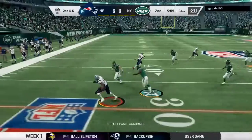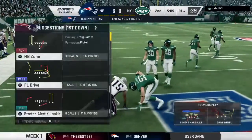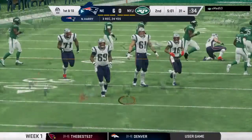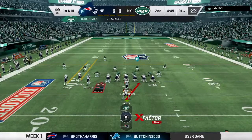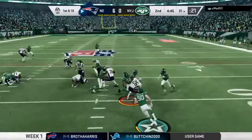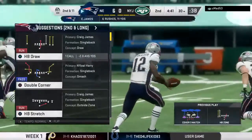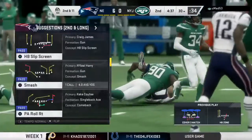Here's a quick hitch route, and the throw complete. And they'll take him down at the 31-yard line. 7 yards there and a first down. Line of scrimmage, the 31 now on 1st and 10. On the ground, it's James. And the running lane's non-existent in this first half as they'll stop him behind the line. It's a loss of a yard there, and it's 2nd down.